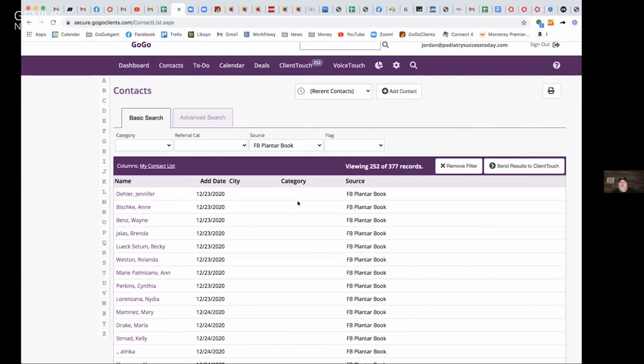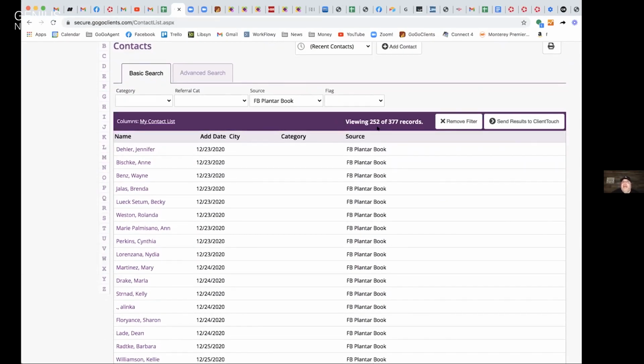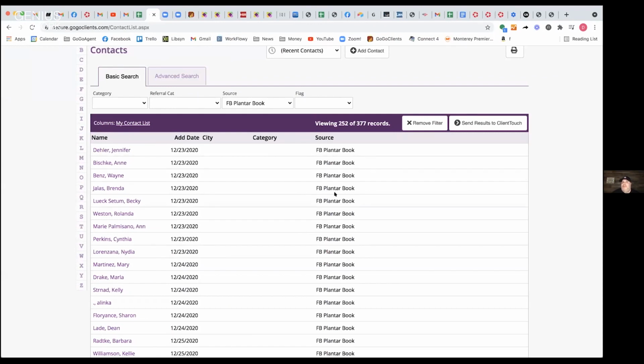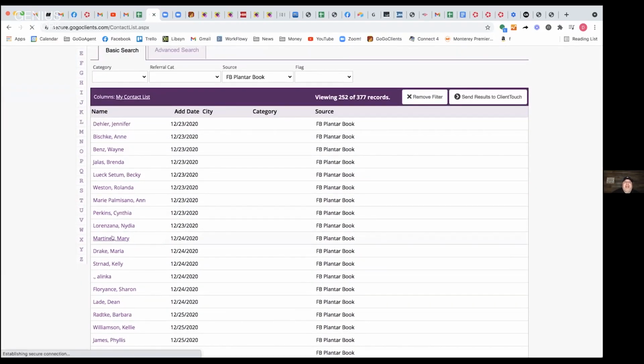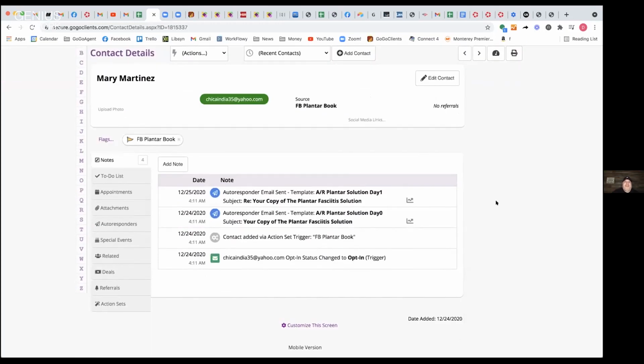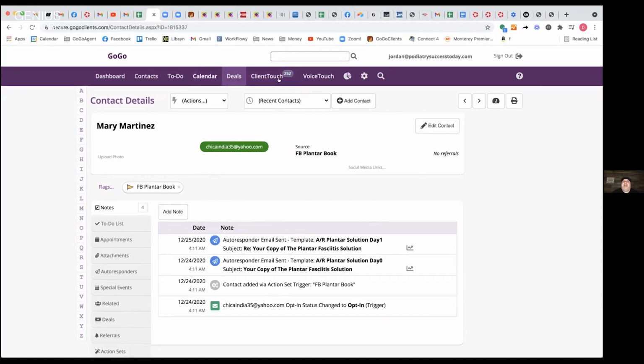Here we go. Okay, so since we started this right at Christmas time, he's had 252 people opt in for the book. So you see, we sourced them right there, the plantar book, all from Facebook. And when everybody stacks up in here, we set it up so that they automatically get an autoresponder message. It sends them a copy of the book, and you can click to see whether they have opened it. You can't probably see this one on that screen, but they opened the message and clicked on the link. We can track everything that they're doing, and then every week we mail them a message that will encourage them to take the next step.